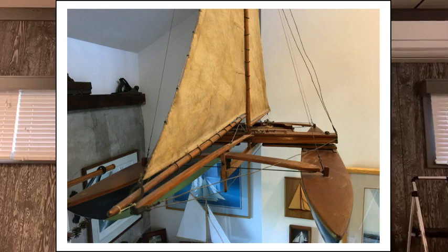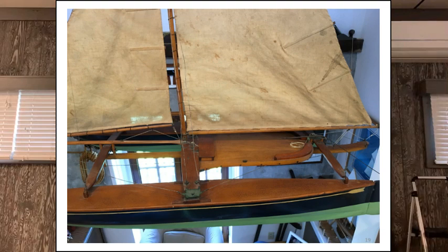and some mid-stays attached to the top of that. Next slide. Okay. Again, just flying around the boat here.